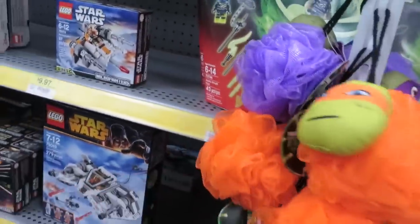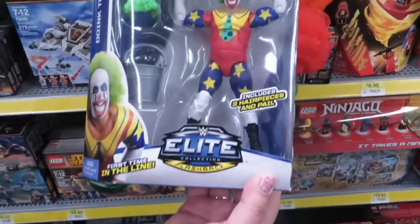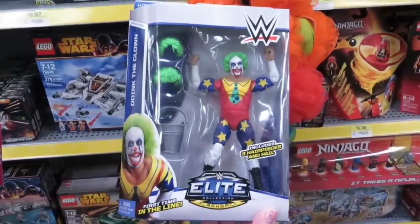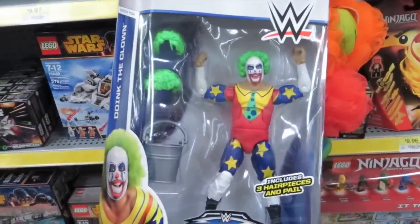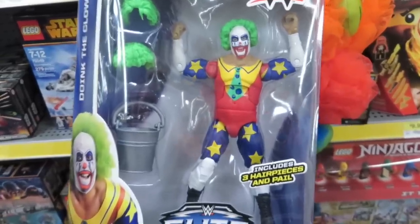I found the scariest WWE figure. Oh, wow. Here's a WWE Doink the Clown. That is the scariest WWE figure I've ever seen. I don't like it. I don't like it at all.